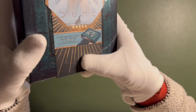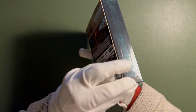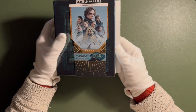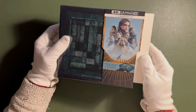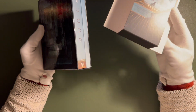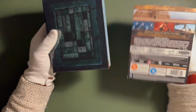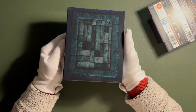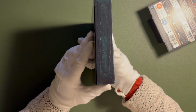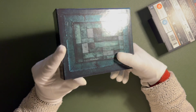So you can have a little bit of a snippet of how it actually looks when it's out of the package. It has nice details. This is a cardboard J-card that actually envelops the whole packaging, and I kept it because there is no markings whatsoever on the box itself. It basically is plain box all over, and it looks like a box of the Bene Gesserit.